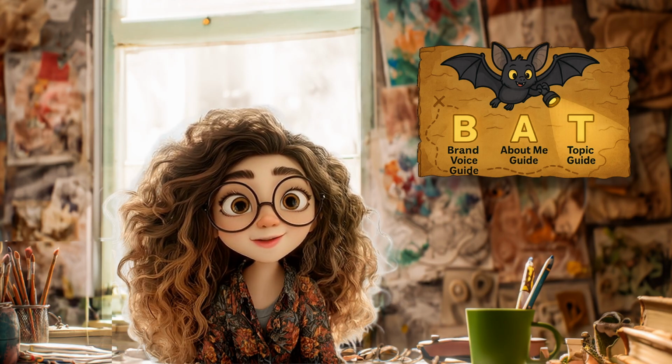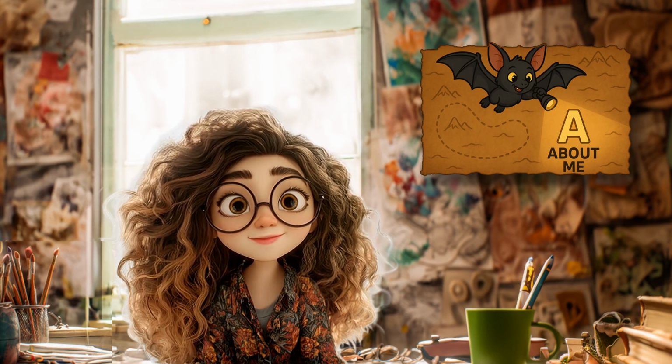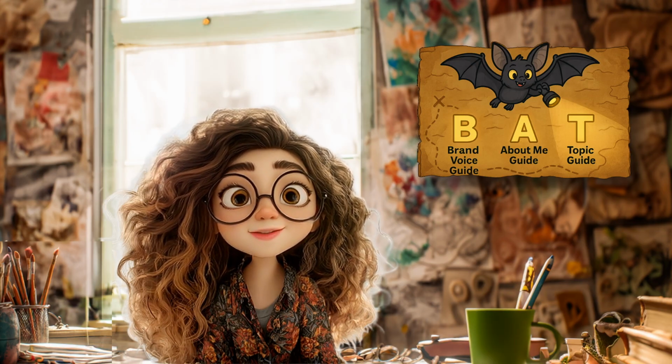The whole idea behind BAT files is super simple. They cover 3 key things. First, the brand voice guide. That tells the AI how you sound. Then there's the About Me guide, which explains who you are. And finally, the topic guide, which clarifies what you're talking about. Once you have those 3 things, everything changes.